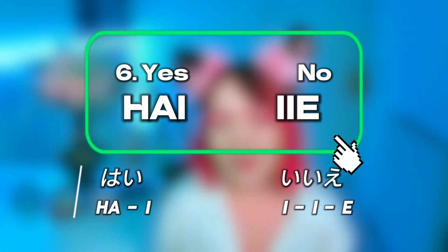Yes and no. I myself don't really remember using this phrase at all, but it's very useful. Yes is hai, and no is iie. Not to be confused with house, which is ie. So iie, elongate the word. Very simple, very easy to remember.